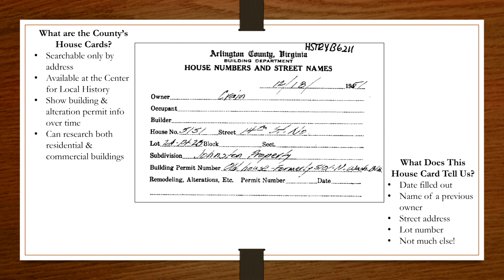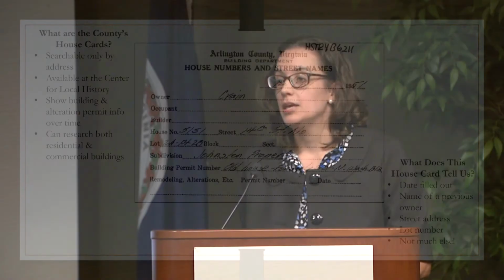And unfortunately, there's not much else on here. This is because Broadview dates to the late 19th century, and these cards were not created or required until 1935, when we had our very first building code. And here are 2 historic maps that I wanted to show you about.